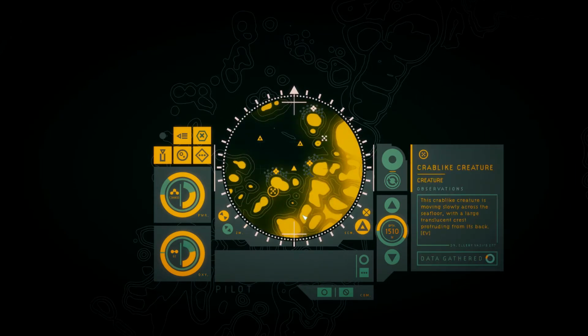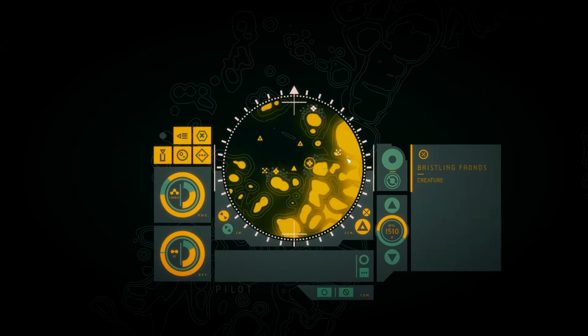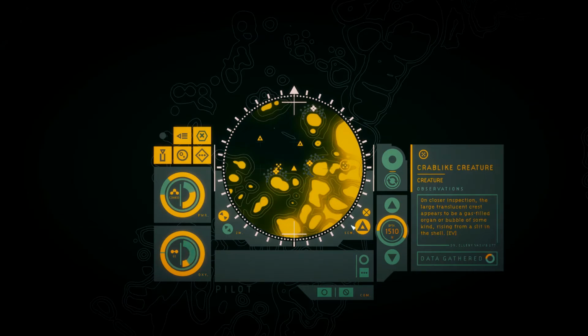Crab-like creature. These crawling creatures seem to keep to themselves. Let's keep track of where we find them. Alright. This crab-like creature is moving slowly across the seafloor, with a large translucent crest protruding from its back. Can we get samples? Nope. There's another crab-like creature. On closer inspection, the large translucent crest appears to be a gas-filled organ or bubble of some kind, rising from a slit in the shell.